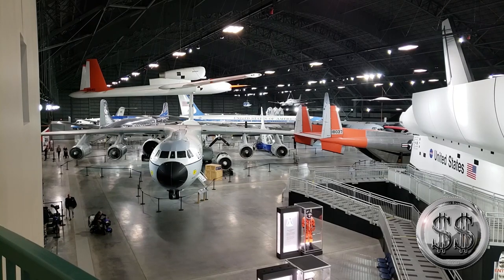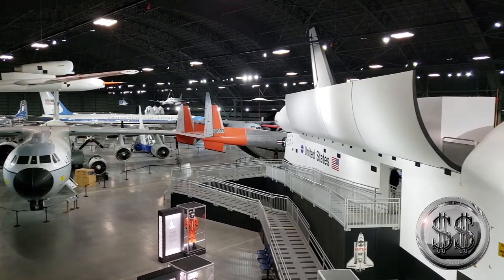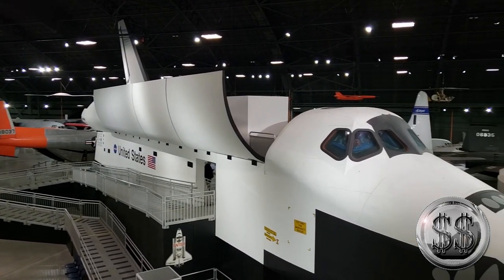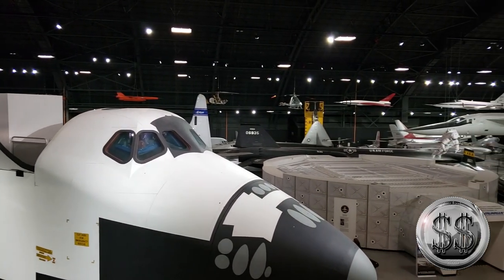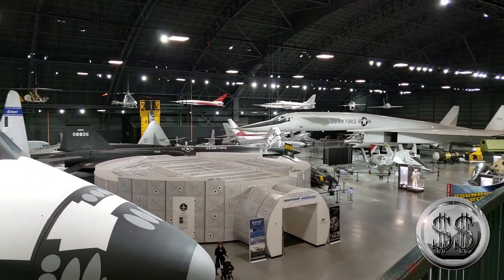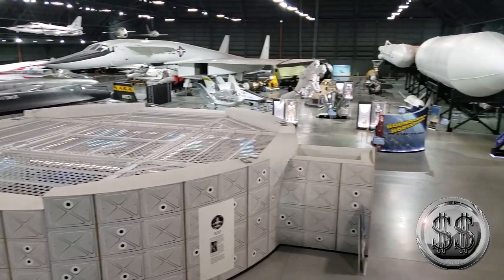Here we are in Hangar 4, opened in 2016, making the total square footage of the entire complex 1,120,000 square feet. It cost $40.8 million. It houses more than 70 aircraft, missile, and space vehicles, and four new galleries.